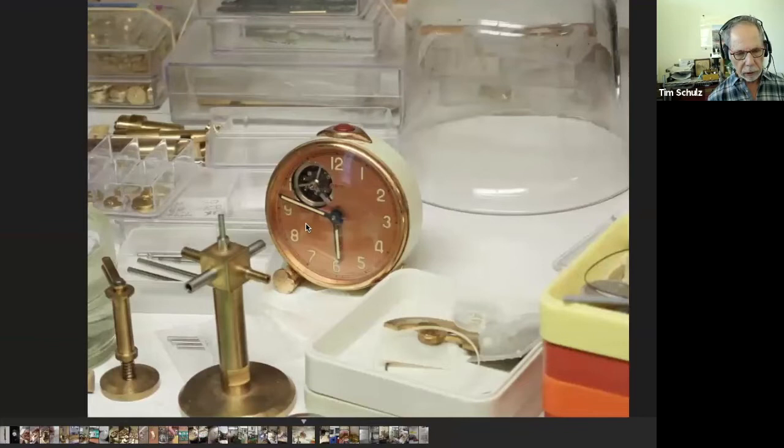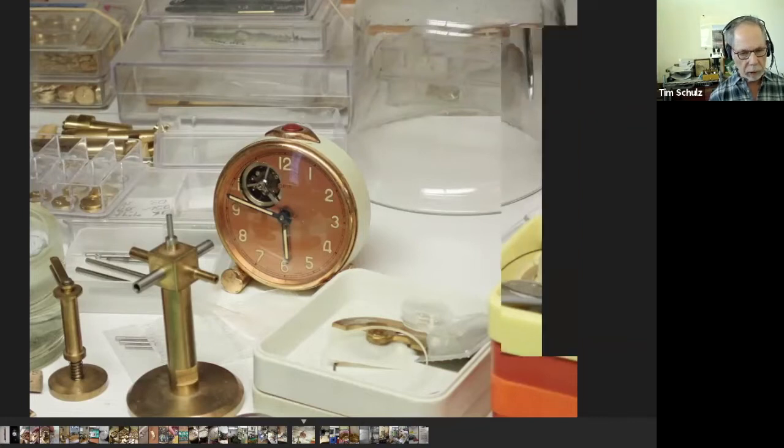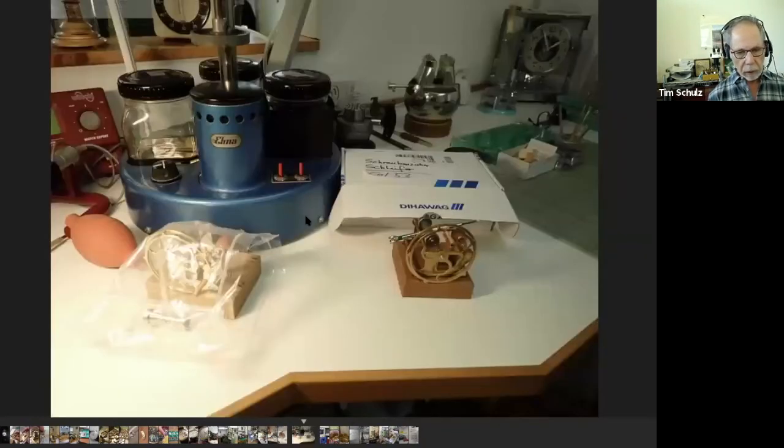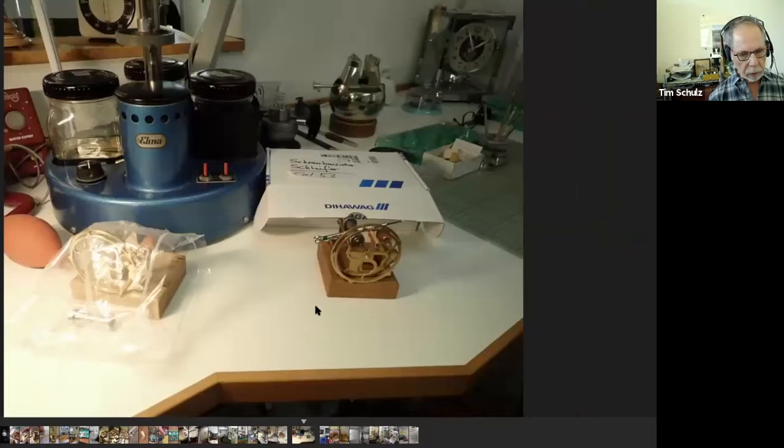He likes to take cheap alarm clocks and turn them into tourbillon escapements. So this is a cheap Swiss equivalent of a Westclox Big Ben that he's converted to a tourbillon cleaning machine. But this little thing over here is a screwdriver sharpener, which is kind of a cool design.